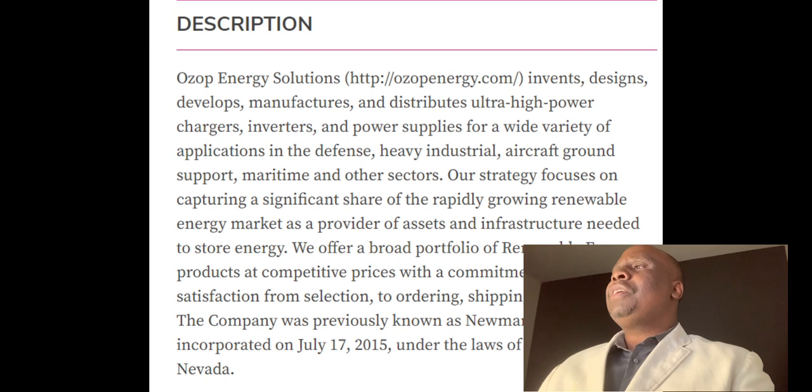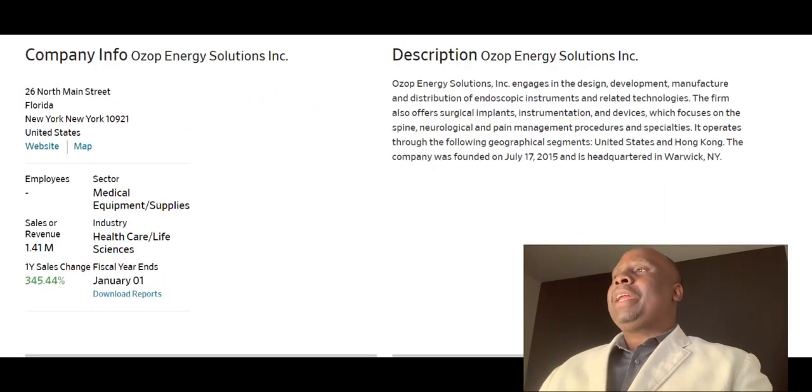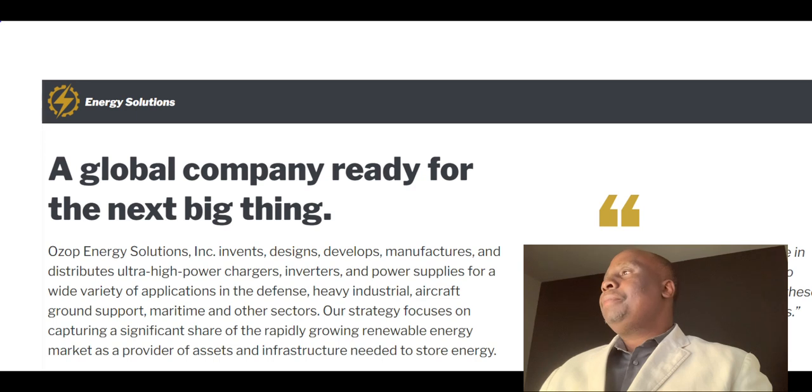The company was previously known as Newmark Corporation and was incorporated on July 17, 2015, under the laws of the state of Nevada. The head office is in New York, and the address shows 26 North Main Street, Florida, New York.